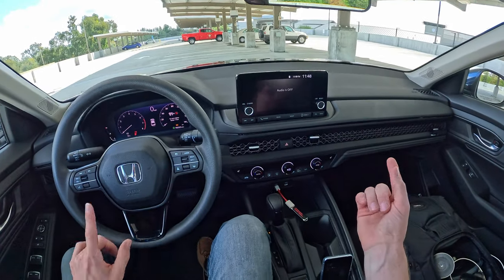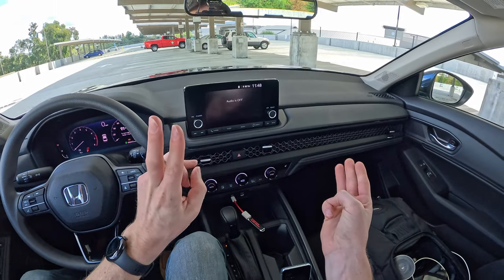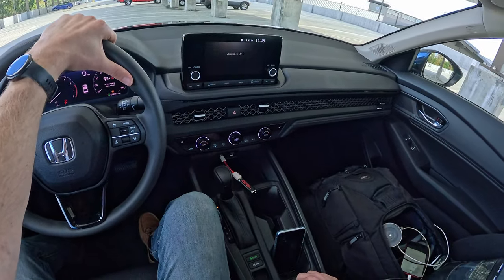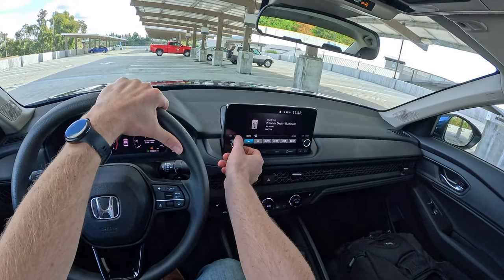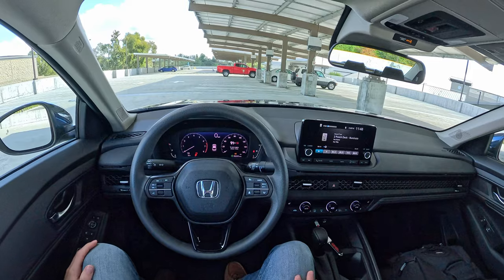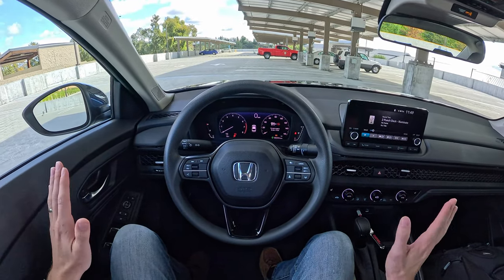So what does that mean you're missing? No HD radio, no Sirius XM, no wireless Apple CarPlay or Android Auto, no streaming services built-in, and no 3.5 millimeter auxiliary input jack. So all things to keep in mind there. I will show you what Apple CarPlay and Android Auto look like real quick before we kind of go onto the road, just since I'm not doing a full-blown infotainment test on this car.